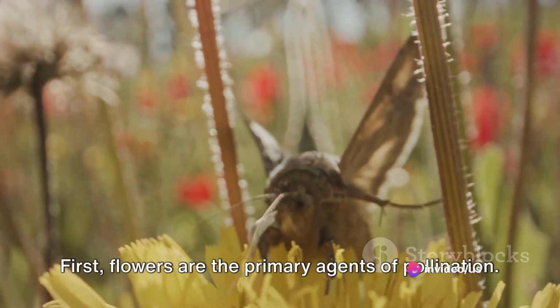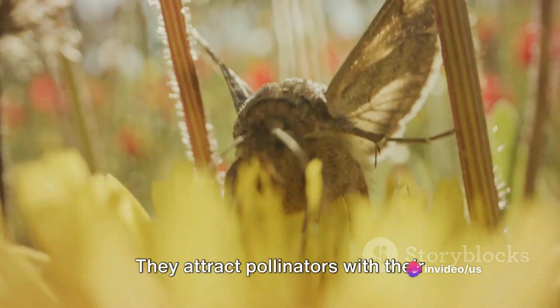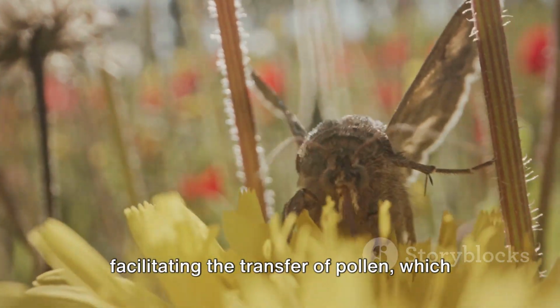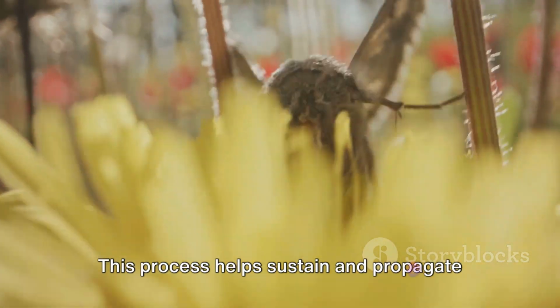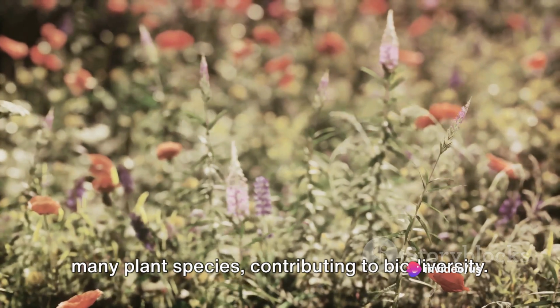Here's how. First, flowers are the primary agents of pollination. They attract pollinators with their vibrant colors and sweet nectar, facilitating the transfer of pollen, which is a critical part of plant reproduction. This process helps sustain and propagate many plant species, contributing to biodiversity.